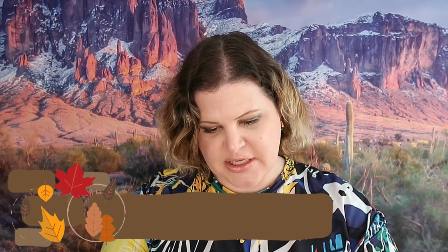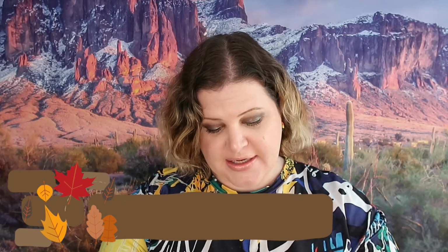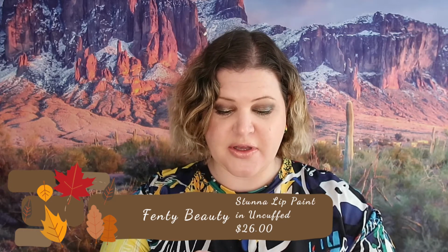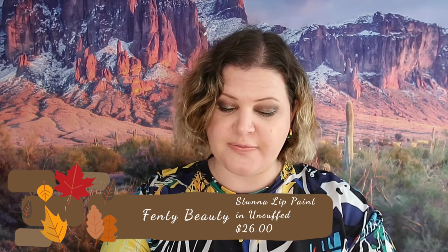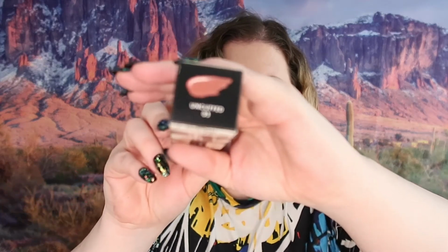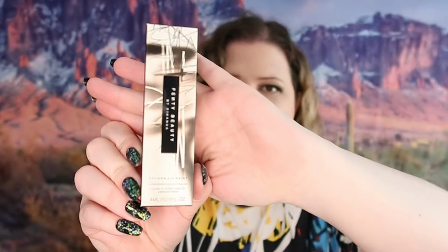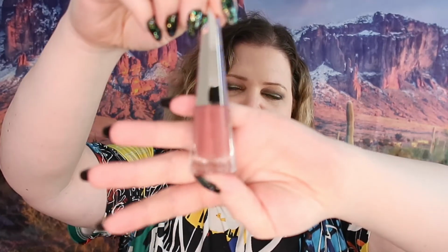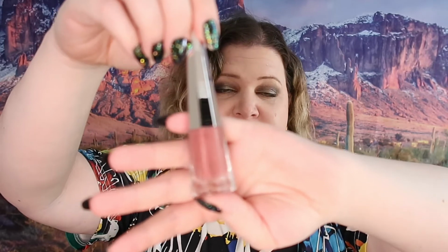Alright, the next thing we have is Fenty Beauty Stunna Lip Paint. This is actually a really good color for me. It's uncuffed. I've been wanting to try these paints before. Do you see the color right there? That is the container, or box. I guess it's a box. Beautiful packaging as always with Fenty. I have not seen any packaging for any of their products that I did not like, and this is no exception.